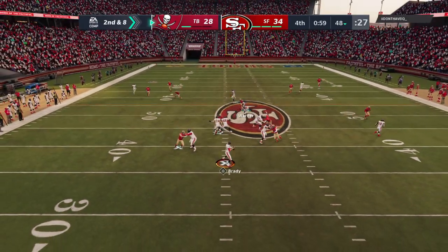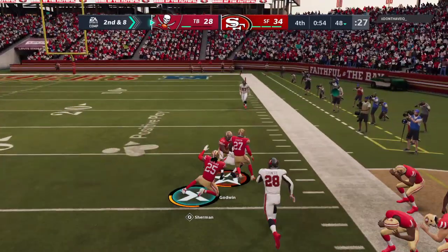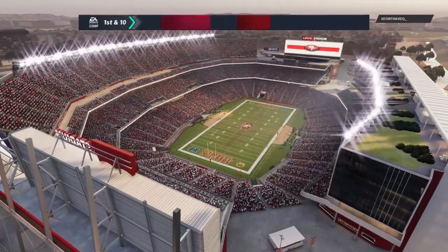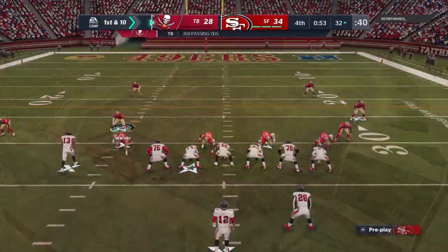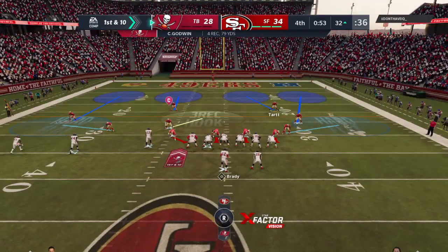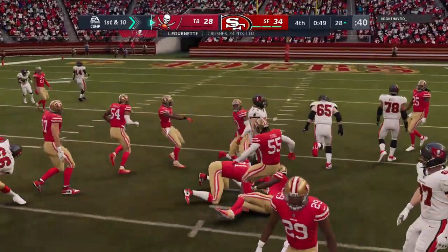Back to throw. At the 48-yard line. That's complete to his receiver, Godwin. And this will move the chains again as the tackle's going to be made at the 49ers' 32-yard line. The Bucs forced to use their 3rd and final timeout as they get the stoppage with a little over 50 seconds left to go in the game.